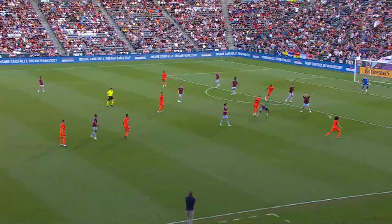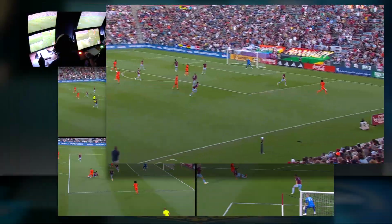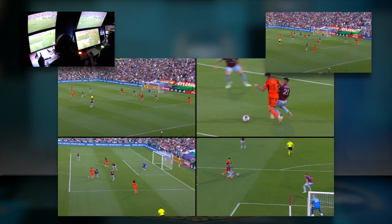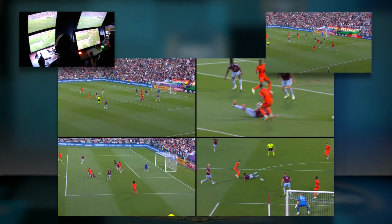No, hit his body first, then his hand. Let me see it. Okay. Ball's still in play. Yeah, but it's up in the air. Back it up. Playing in a loop, 25%. Yeah, that's still in the air, though.